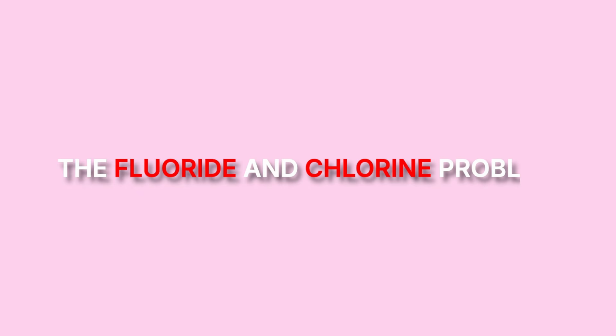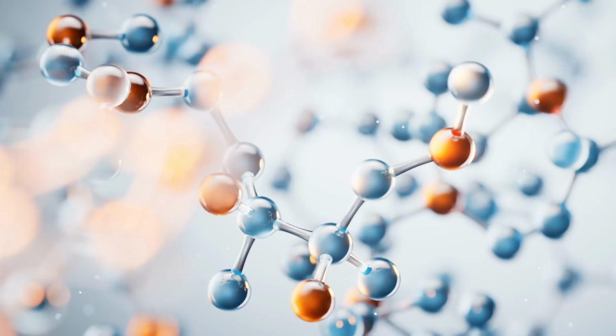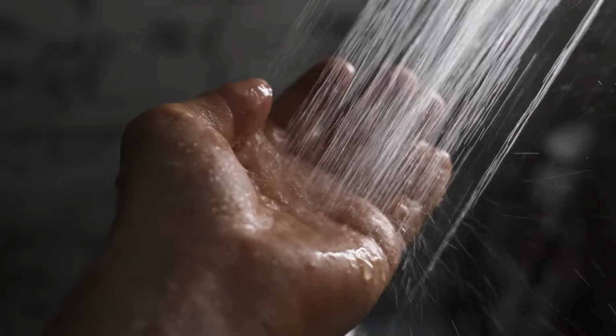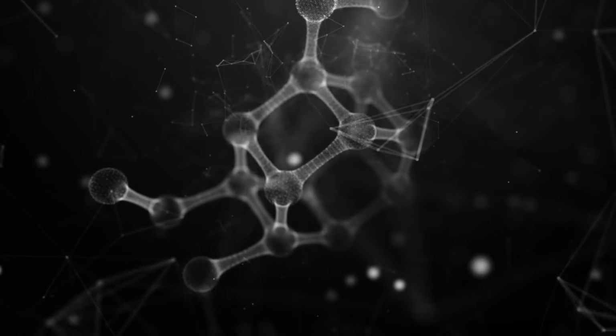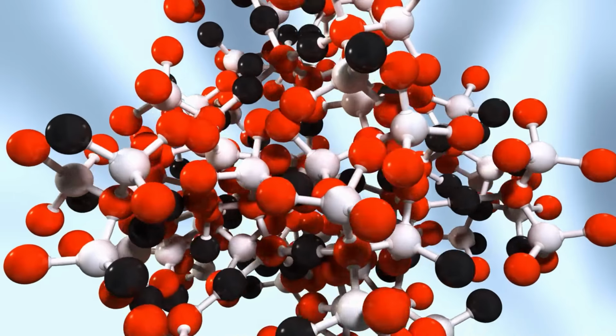The fluoride and chlorine problem. Fluoride and chlorine are halogens, just like iodine. They compete for the same receptors in your thyroid. When you drink fluoridated water and shower in chlorinated water, these chemicals displace iodine in your thyroid. Your thyroid tries to use fluoride and chlorine instead of iodine. This doesn't work. Hormone production decreases.